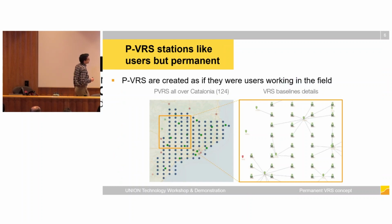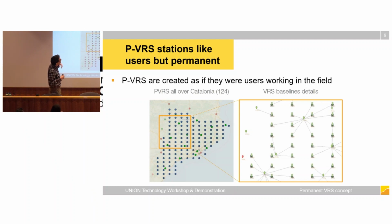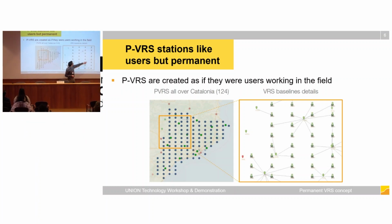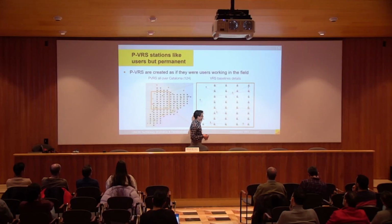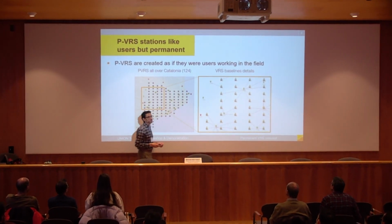Here, just to show you what I've been saying, the permanent virtual reference stations are created as if they were working in the field. This is the software that we're using to manage the stations and the service. As you can see here, we have the physical networks, Jabel, Bell, Sona, and Sorg. These are the stations. And this grid are the permanent virtual reference stations. As you can see, all of them are created from a single station as if they were virtual reference stations.